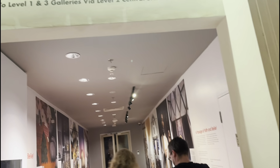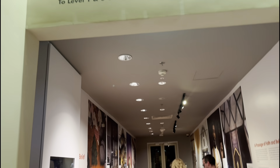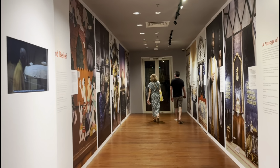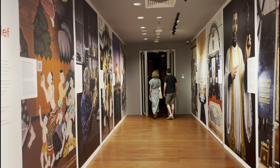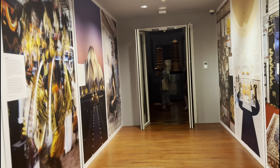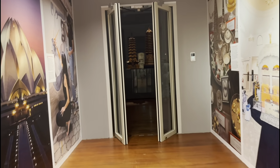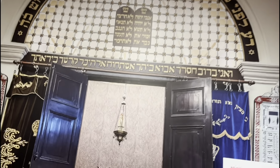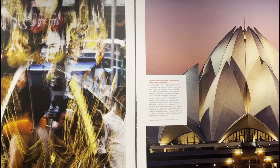I was so surprised when I saw a shop inside the museum, and there was a designated workshop area where you can work, be it pottery or painting. So it was also a great thing to be engaged.